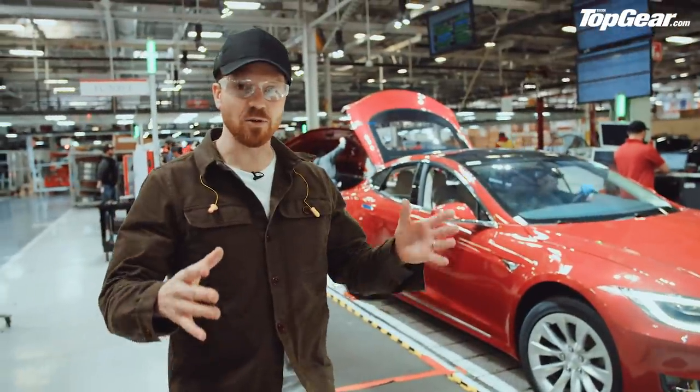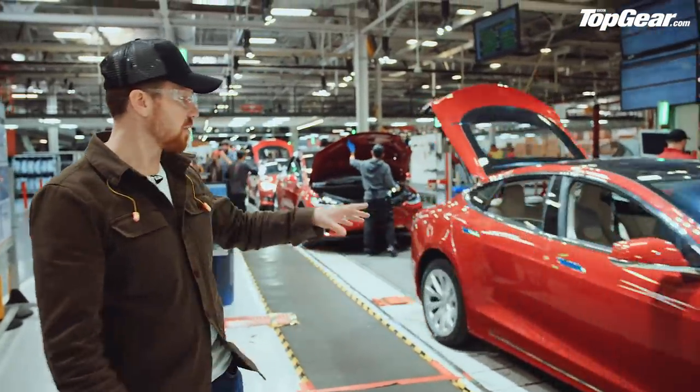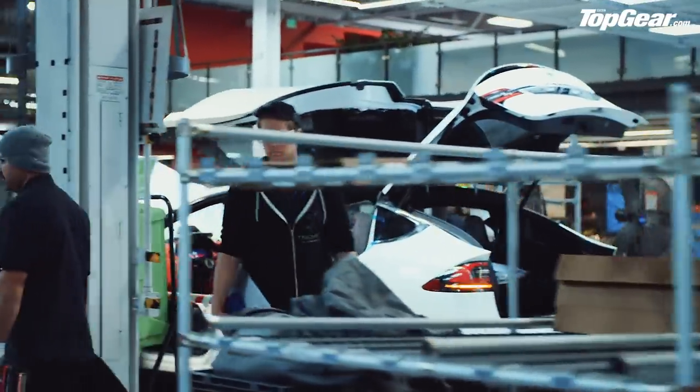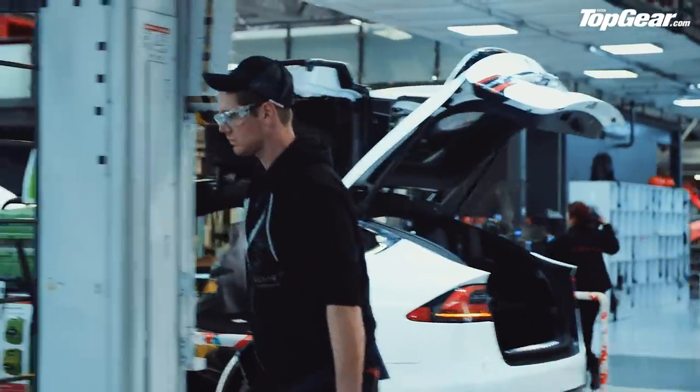And this, if it's all gone to plan, is where it all ends. The final Model S and Model X production. The doors are on, the trim's in, the seats are in. That one just rolled off the line, off to the test track, and then eventually off to the customers.